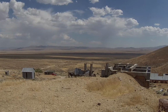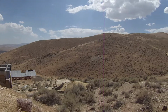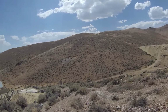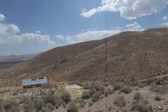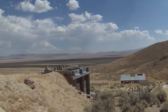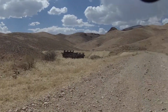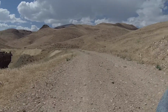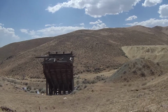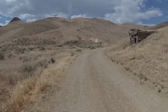Do another little sweeping overlook of the town. Now that cement slab right there, I get out there on the edge of it and take another little swipe back to the left a little bit. You can see that first red brick building down there with the damaged roof. And I head farther up. Another piece of history sitting there, just enjoying the bright Nevada days.